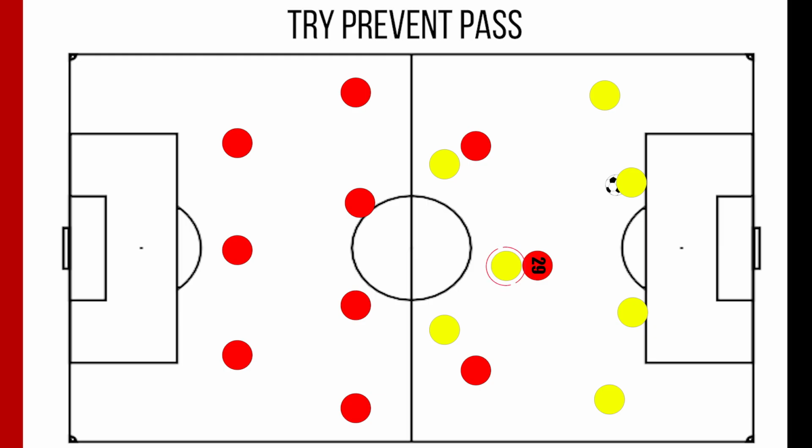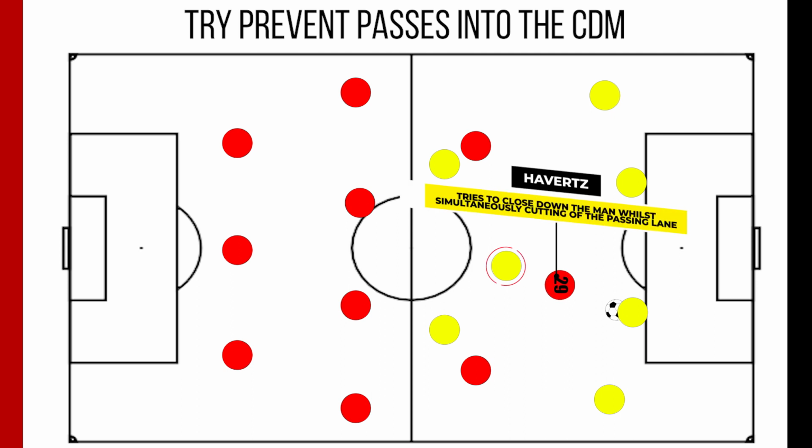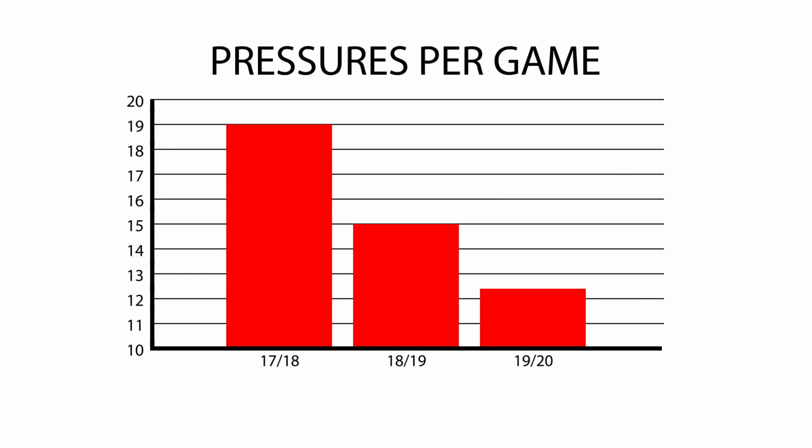On the defensive end of things, from his false 9 position, he is the first line of defense and looks to prevent progression through the center of the pitch. This often involved using his cover shadow to prevent the pass into defensive midfield, while applying pressure onto the centre backs. And he does contribute to the press, as seen in the stats, although, as he has been started higher and higher up the pitch, the numbers have decreased.